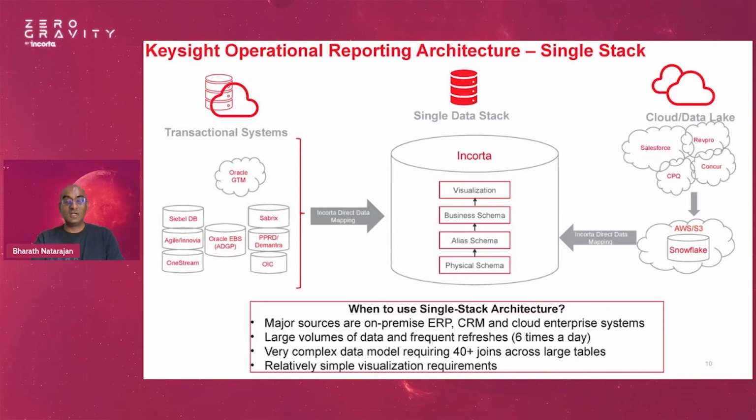Second, there are large volumes of data from each of these systems. And for their operation reporting, our business needs at least 6 times a day refresh. We also have very complex data model requirements where we join 40+ tables, and out of them, at least 10 could be 100 million or more rows. And the requirement from a visualization perspective is relatively simple, just pivot tables, reports, and charts. In this case, we go with a single stack.